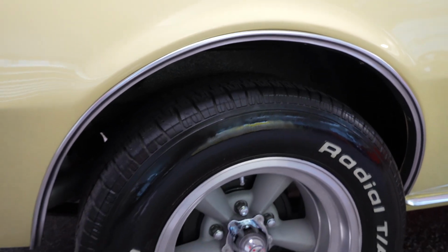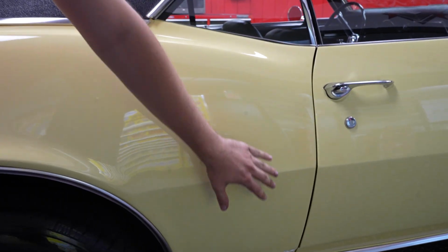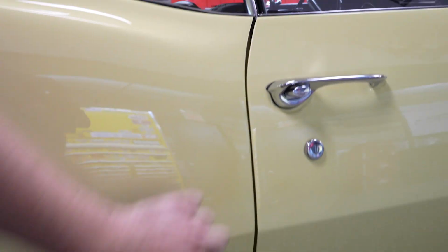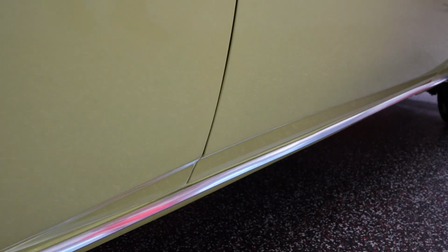The quality of this car definitely does speak for itself. It will not last long on our website. It's a 4-speed 350 car, beautiful color, fantastic paint. Everything along here is in good shape. And then you can take a look at the gaps going across. Real nice and tight. Doors open nice, they shut nice.